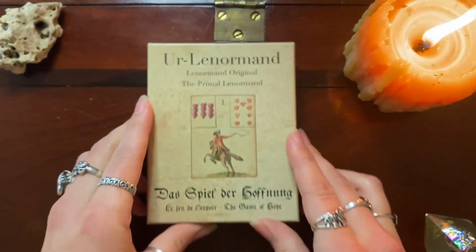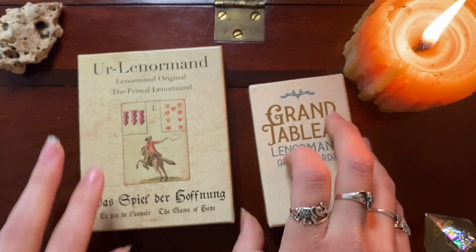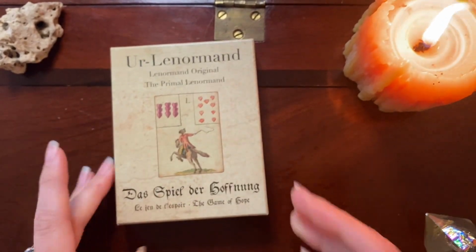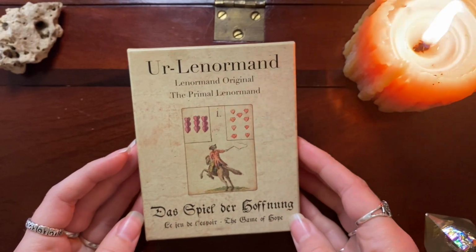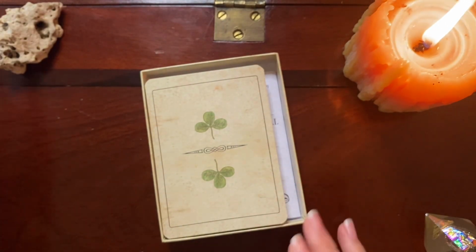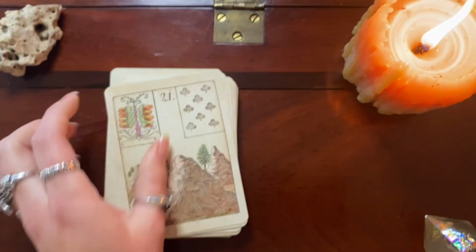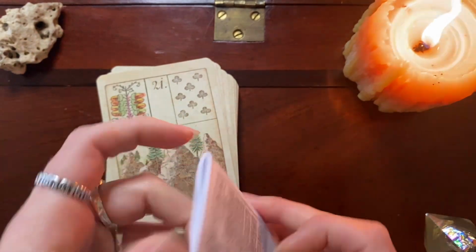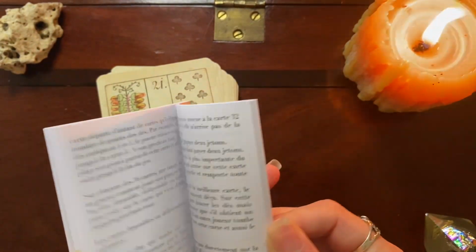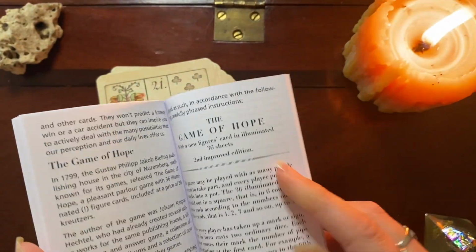So anyways, another one that has, in similarity, in box form, is this beautiful Ur-Lenormand. This is the original Game of Hope. It is so beautiful. I will never forget first opening and getting this deck because I used the term smitten, and smitten I was about this deck. It is my biggest Lenormand pack. Huge, beautiful, and it does come with this little guidebook here, and I don't believe any of it is in English. Yes, it is. There we go. It is in English at the back.